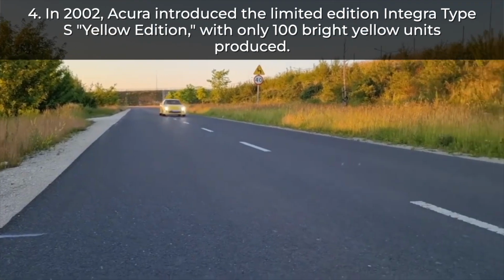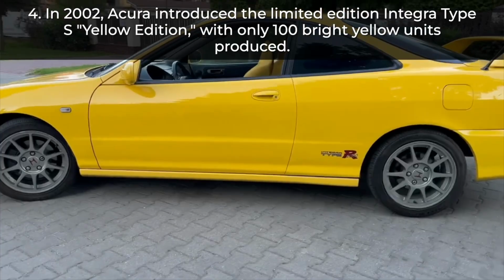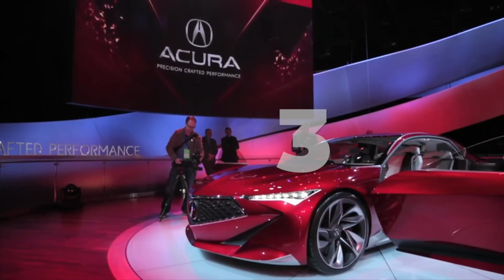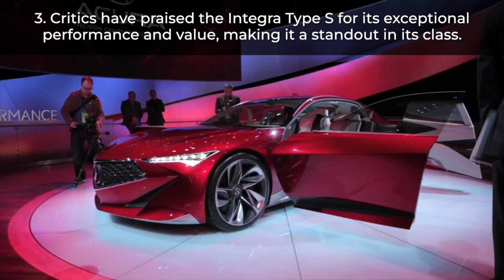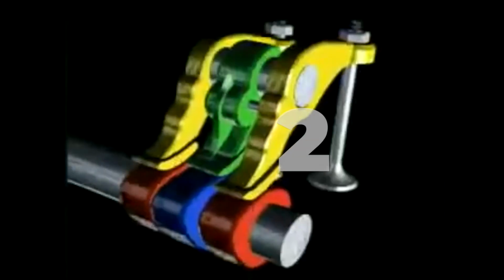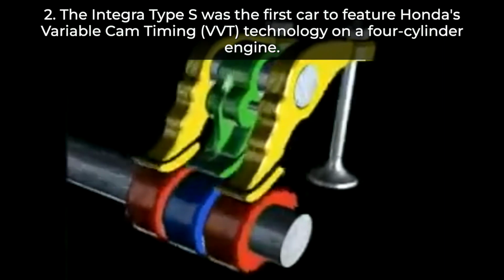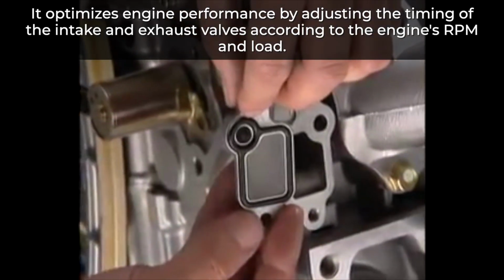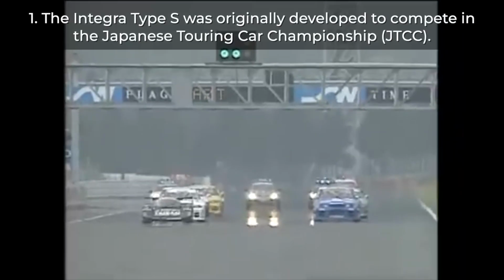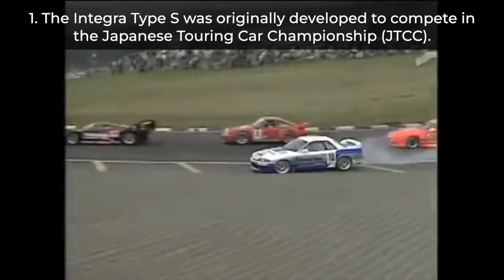4. In 2002, Acura introduced the limited edition Integra Type S Yellow Edition, with only 100 bright yellow units produced. 3. Critics have praised the Integra Type S for its exceptional performance and value, making it a standout in its class. 2. The Integra Type S was the first car to feature Honda's variable cam timing (VVT) technology on a four-cylinder engine. It optimizes engine performance by adjusting the timing of the intake and exhaust valves according to the engine's RPM and load. 1. The Integra Type S was originally developed to compete in the Japanese Touring Car Championship, JTCC.